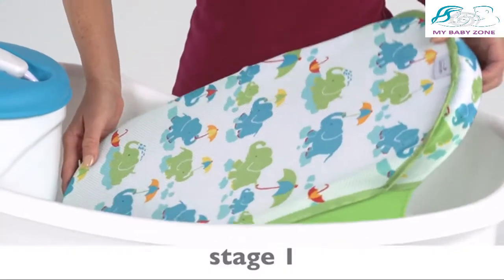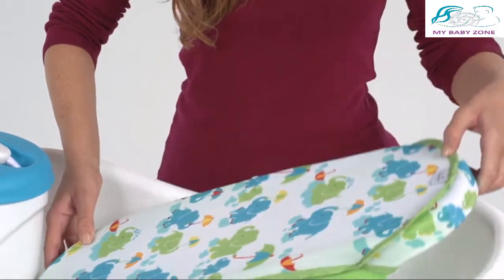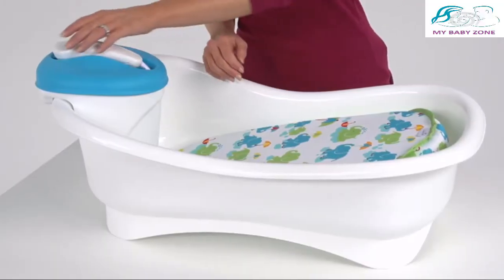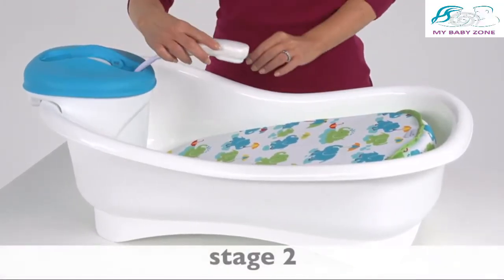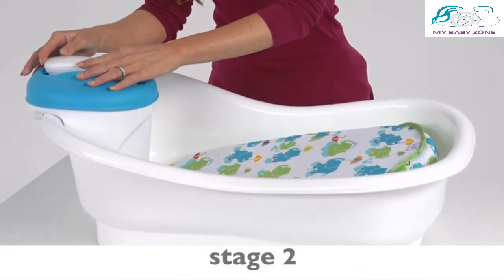Stage 1 features a contoured newborn bath sling that fits easily in your sink for a secure, hands-on experience. As your baby develops more motor skills, move to Stage 2 and utilize the bath sling with the handy shower unit conveniently attached on the outside.